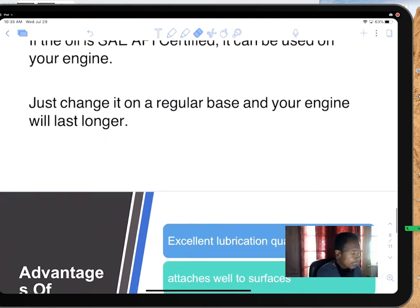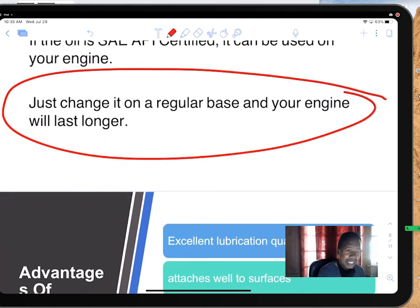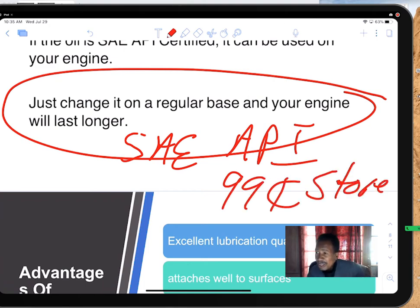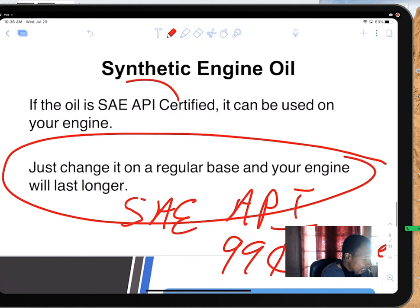Now, here's the thing. If it says SAE or API on a bottle at the 99-cent store, you can use that on your car. Really? Yeah, you could use it on your car. Just change the oil every 3,000 miles. It won't last as long as the other oil. Because that's a certified oil. See right here? That's a certified oil. Just change it every 3 months or 3,000 miles.